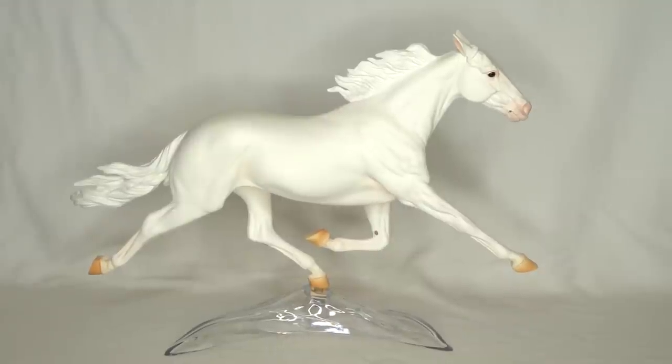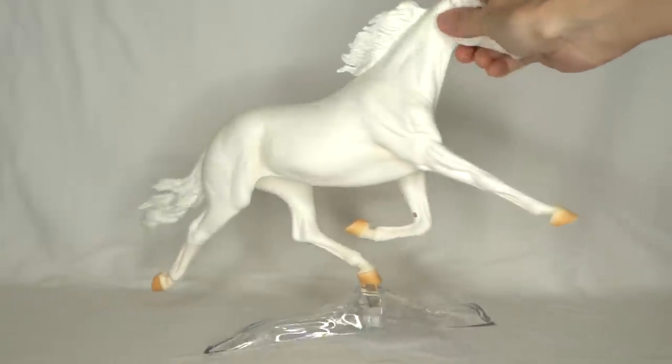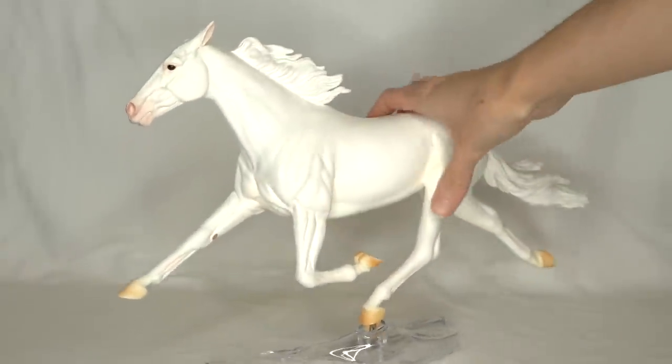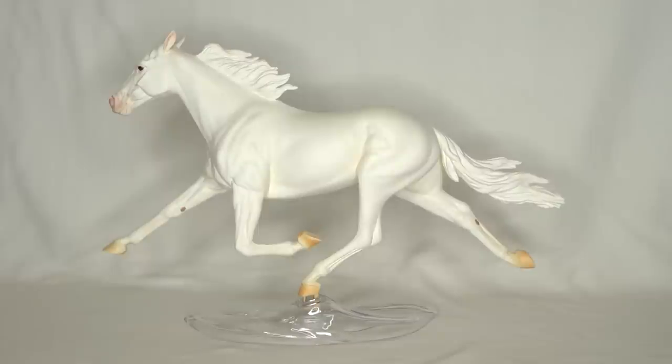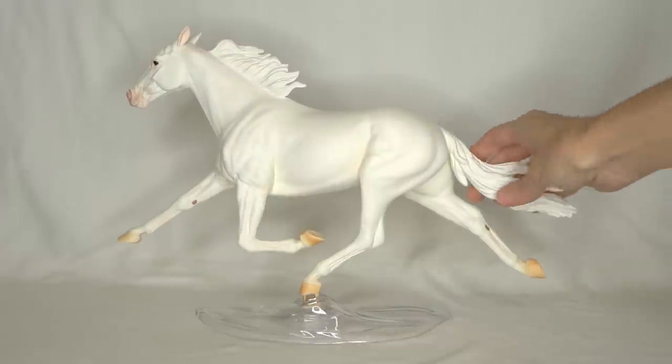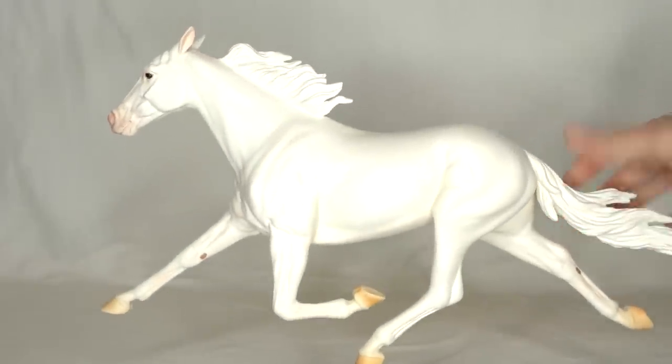Now we move on to items I got at the Breyer stores at BreyerFest, or BreyerFest stores, whatever you want to call them. We'll start off with Vilatia, however you say her name. Again, I don't know how you pronounce stuff, but she is the absolutely gorgeous, dominant white pinto, technically, or something like that. Whatever the case is, she is an all-white horse, and she is gorgeous on the Constantina mold.